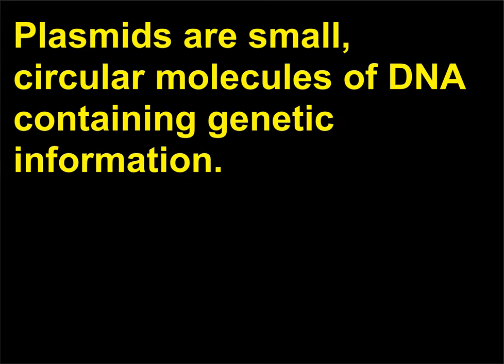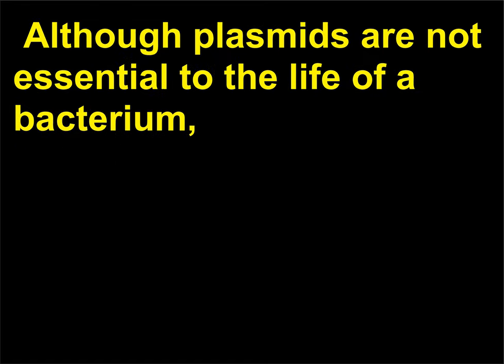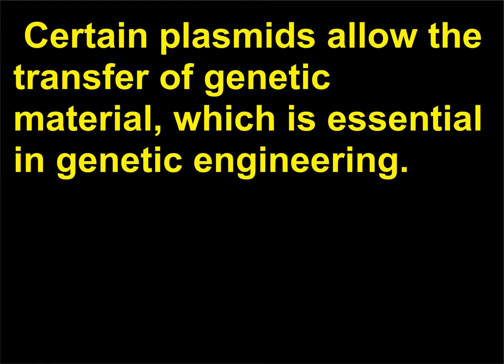Plasmids are small, circular molecules of DNA containing genetic information. They contain about 2% of the genetic information of a cell and are separate from chromosomes. Although plasmids are not essential to the life of a bacterium, they determine a cell's resistance to antibiotics, commonly referred to as the R factor or resistance factor. Certain plasmids allow the transfer of genetic material, which is essential in genetic engineering.